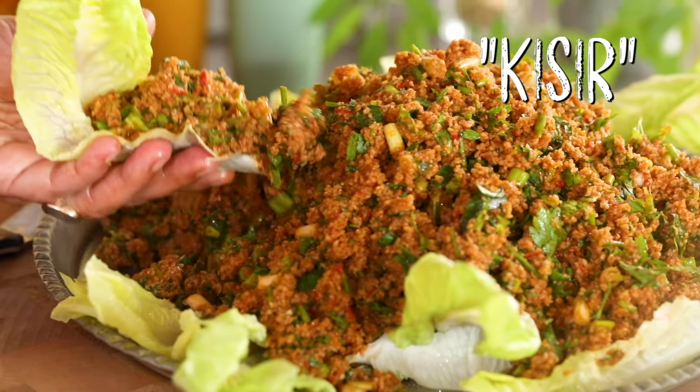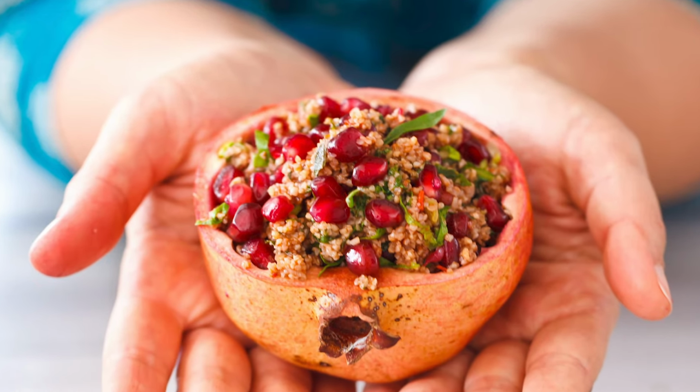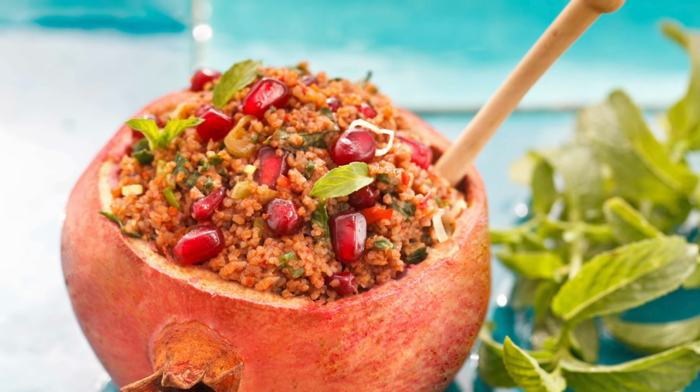And secondly, for example, we have something called kısır. We have a classic recipe here, but you can wet the bulgur with pomegranate juice and it becomes amazing. It becomes purple, and again in the kısır we also use the pomegranate seeds and they just pop in your mouth and it's beautiful, beautiful.